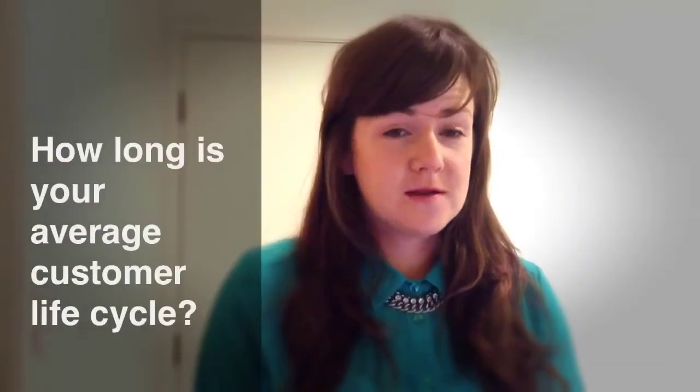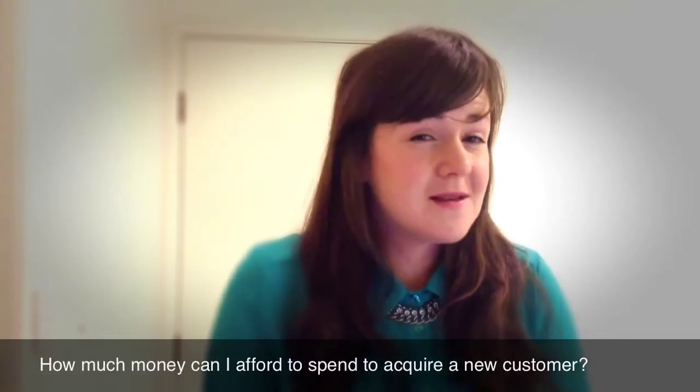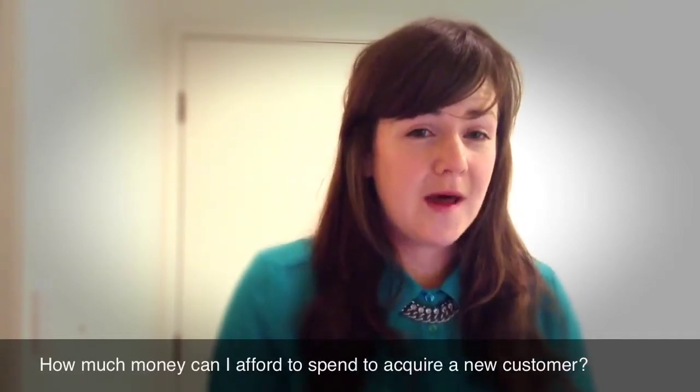Do you know what your customer life cycle is? Basically, the customer life cycle is how long a customer will stay with your business. The reason we would want to know something like this is so that we can figure out how much marketing budget we can put into acquiring a new customer. We all know the old saying goes, you have to spend money to make money, but just how much money should we be spending to acquire that customer?